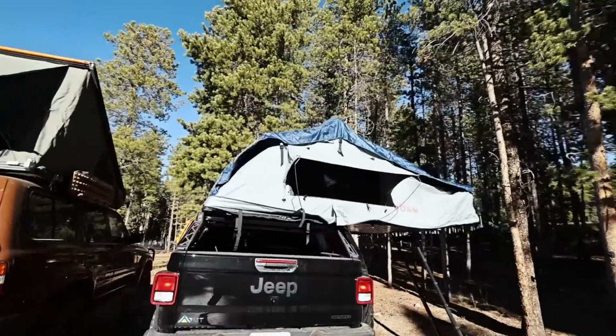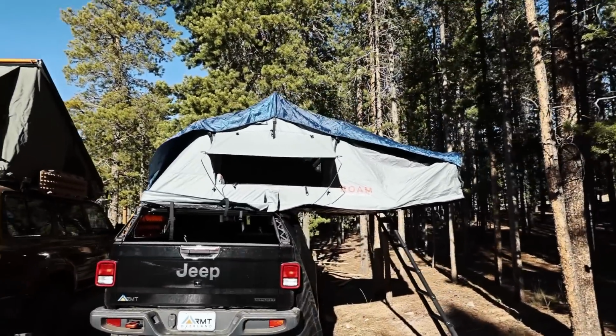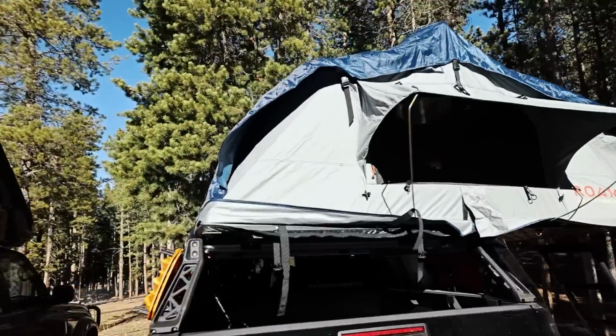So these tents have historically been the cheapest. They are made again by a bunch of companies: Front Runner, Roam, CVT, Tapui.